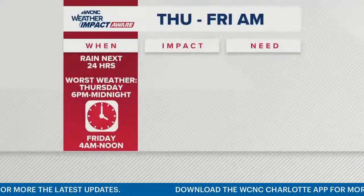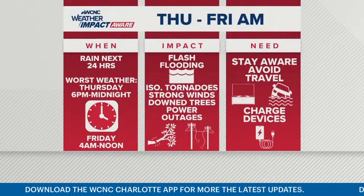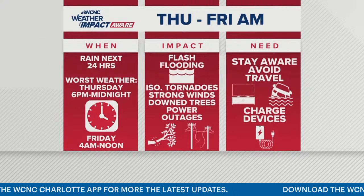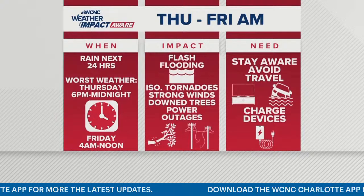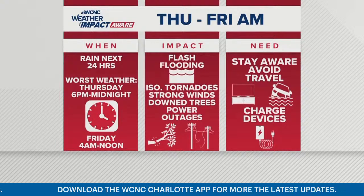We'll be here throughout the day, throughout the evening, the next 24 hours, as long as it takes to make sure that people are weather aware and know the impacts from this. And we're coming up here, going back on WCNC Charlotte shortly, but those are some of the issues that we're dealing with, quite a few. All right, be safe, everyone, and stay weather aware. We'll keep you in the know.